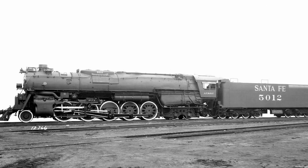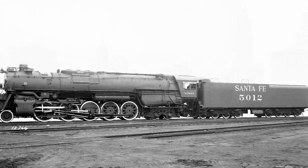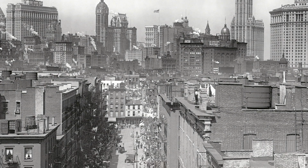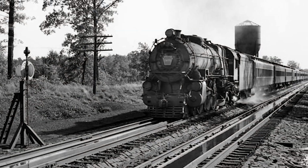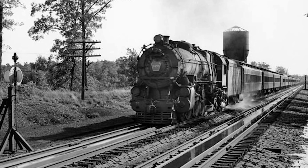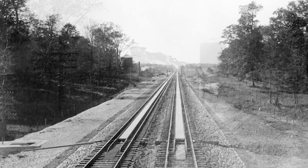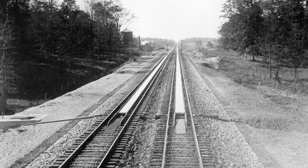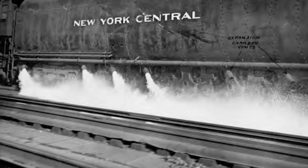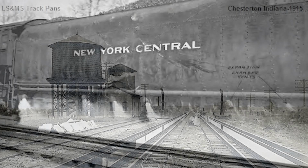Water towers, as they're commonly called, were not the only means of filling a locomotive tender. On a few busy eastern railroads operating fast trains between big cities such as New York and Chicago, track pans allowed locomotives to take on water without even stopping. These track pans required a long, level stretch of track. When a train came along, the fireman would drop a scoop underneath the tender, forcing water into the tender until it overflowed. The scoop would be raised and the train would continue on its way.